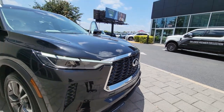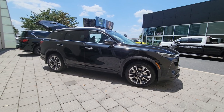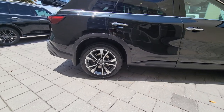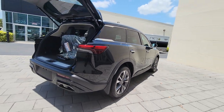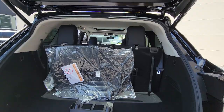Picture yourself in the 2023 INFINITI QX60. Here's a premium SUV that was designed with your family's comfort in mind. Presenting the QX60: spacious three-row seating, a peaceful cabin loaded with desirable amenities, ample cargo space, and of course, advanced safety tech infuses every journey with confidence and relaxation.